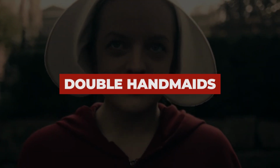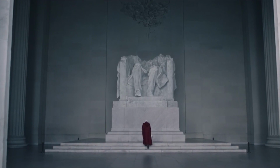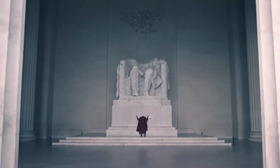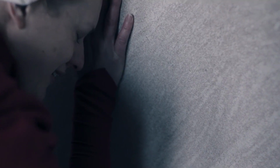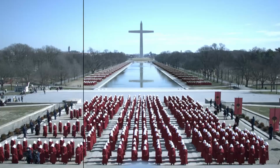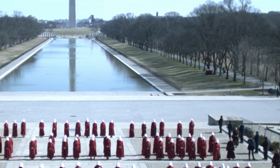Serena. Double handmaids. In Season 3 of The Handmaid's Tale, the show had an episode called Household. In this episode, Mavericks VFX completely transformed the Washington Monument field. The scene in which thousands of handmaids were required was made with digi-doubles. In an interview with Before and Afters, Mavericks VFX visual effects supervisor Leo Bovell explained the whole process of creating this scene. One of the more challenging parts of the sequence, according to him, was creating the digi-double handmaids.